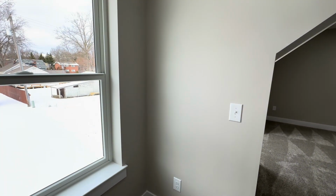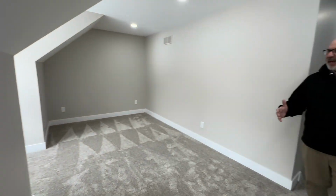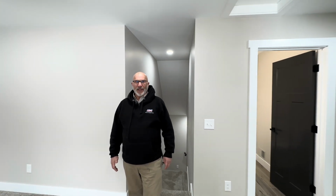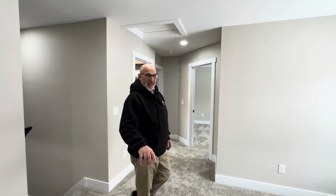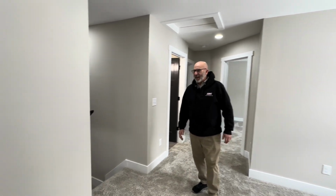It really stopped at this wall right here. And that's the nice part about building something yourself. You can dream and plan, and maybe catch a vision in the middle of the night when you're staring at the ceiling at 2 a.m. and you can't sleep because you're thinking about something. And so that's how this added on.